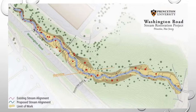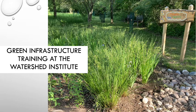The concept of green infrastructure is only just beginning to make inroads into the landscaping repertoire of the average New Jersey contractor. In February of this year, the Watershed Institute launched a certification program to help the landscaping industry and the individual homeowners they service adopt more sustainable practices to reduce the number one source of pollution in Princeton's surface waters, which is us.